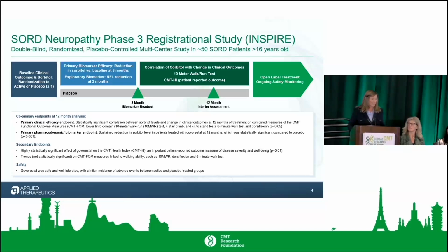and there was a second measure assessed at 12 months, which was the CMT-HI, the CMT Health Index. That's a patient-reported outcome on the disease severity from a patient's perspective and their well-being. And there was a highly statistically significant correlation in the govorestat treatment arm on the CMT-HI as well. So the drug was safe and well tolerated in the clinical study.